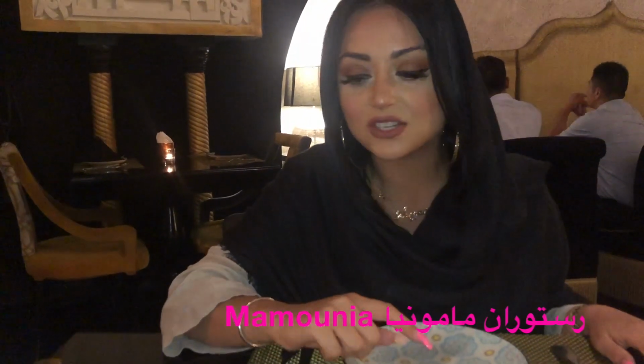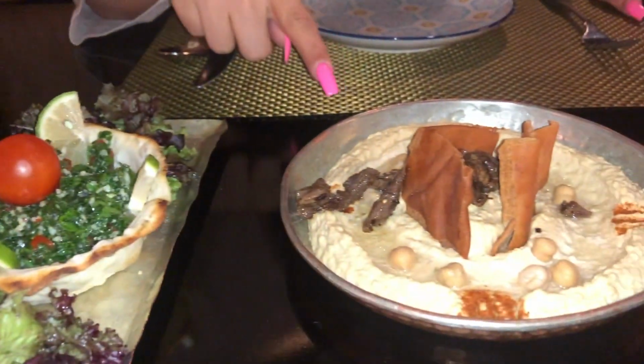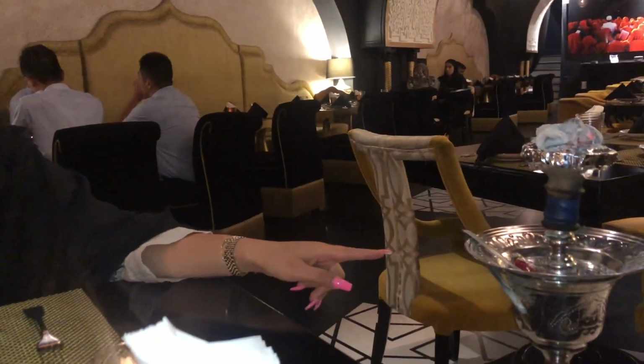In Iran. So today we have come to Mamounia in Tehran, and we have come to a Lebanese restaurant. Over here we have tabbouleh, hummus with lahan, and our main course is still to come, which I will show you. And I've ordered a blue mist shisha and this beautiful environment.